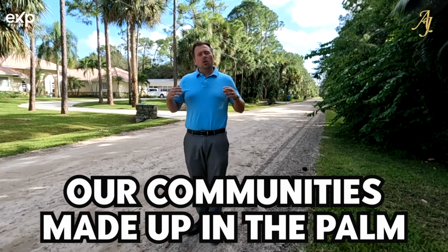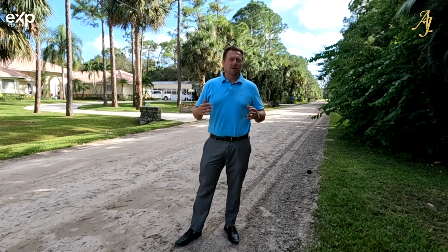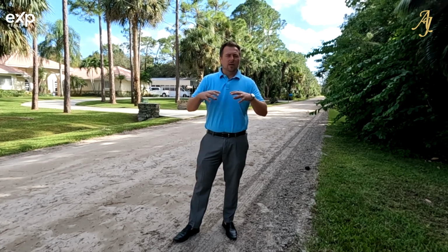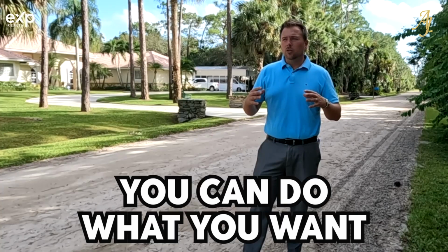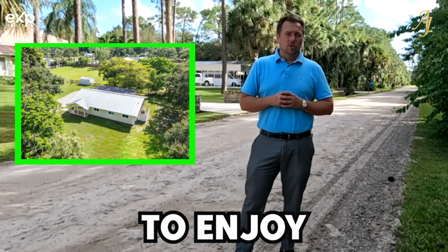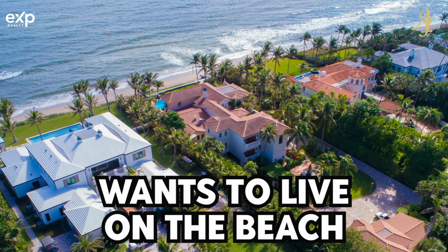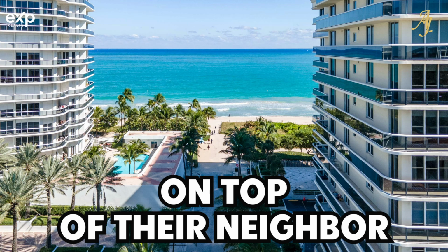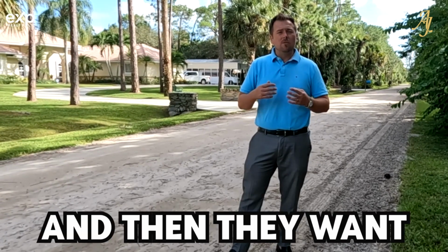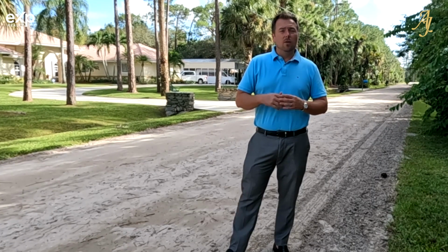So many of our communities in the Palm Beach County area are going to have HOAs, and they're going to be packed in tight. Whereas out here, it's a non-HOA community. You can do what you want, and really everybody has at least an acre and a quarter to enjoy. Not everybody that moves to Florida wants to live on the beach or on top of their neighbor or in a condo. They want to come down here for whatever reason may bring them, and then they want their space and their privacy. This is the perfect place for somebody that wants to have toys.